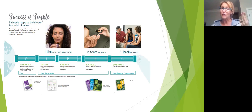And then on the third one, I'm going to let you teach, but I'm going to be there to support you. And I will continue to be there to support you through your journey as long as you need me. That's my commitment. That's how I do it. You can do it however you like, but I think that is a really great way to help people become empowered. So you're going to present at a class, right? You're going to have to present, or a one-on-one.